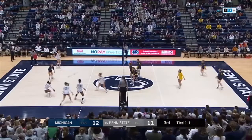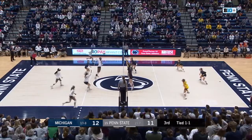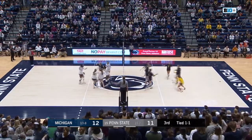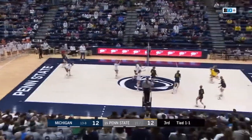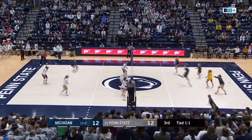Set up in the right corner, goes cross court. Rollins there on the receive on the right side. Now a quick set to Horde. She catches the back line, goes right down the middle. Allie Holland back in. She replaces Horde there as Hampton sends the serve over from the left corner.